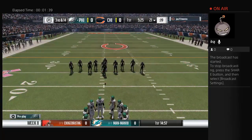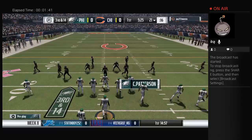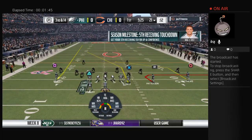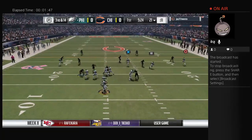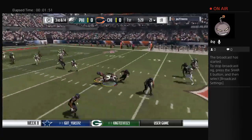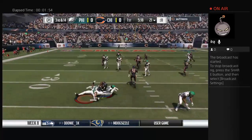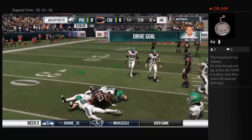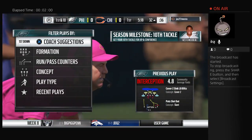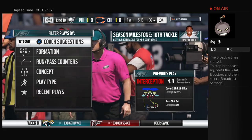Though certainly not the start they were looking for here as they come up on a 3rd and 14. On 3rd and long, it's Wentz. Now that'll be tipped and intercepted. Picked off by Kyle Fuller. And they are going to set up shop at the 32-yard line. Certainly not how they envisioned ending their opening drive here in the first quarter.